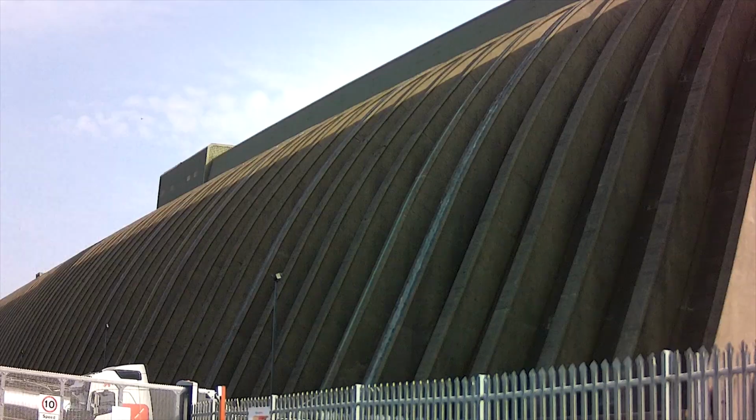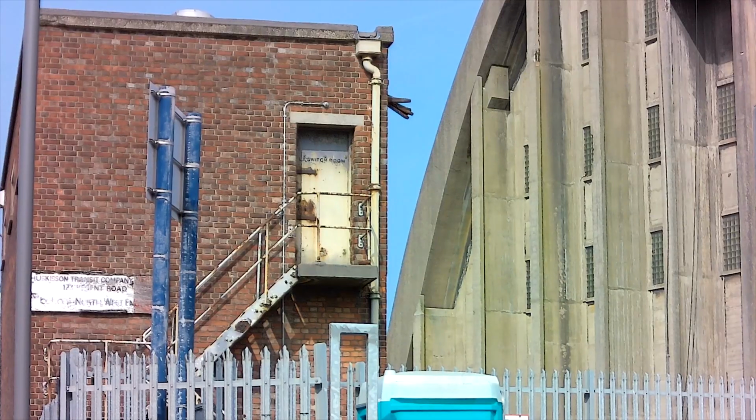And sugar was pumped from the dock over the road, the Huskington dock, into an overhead railway that would disperse it evenly through the silo. It could fit 100,000 tonnes of sugar in it, which apparently is a 40-day supply.